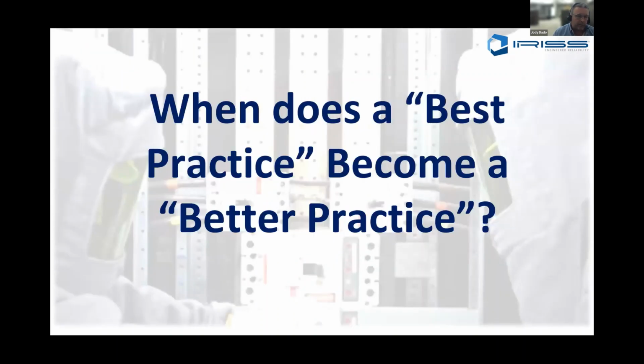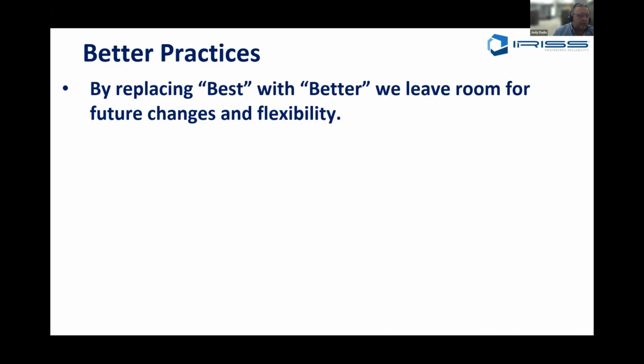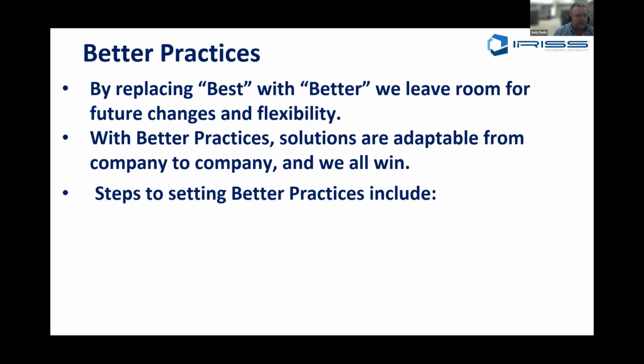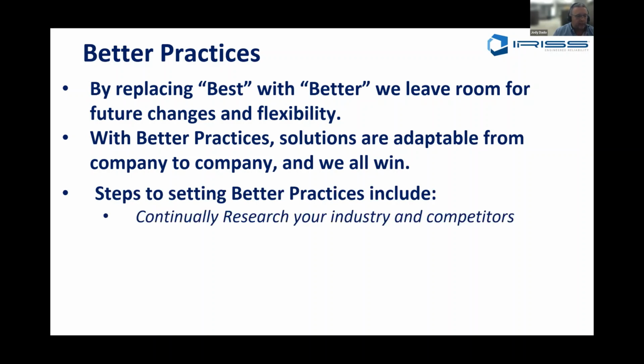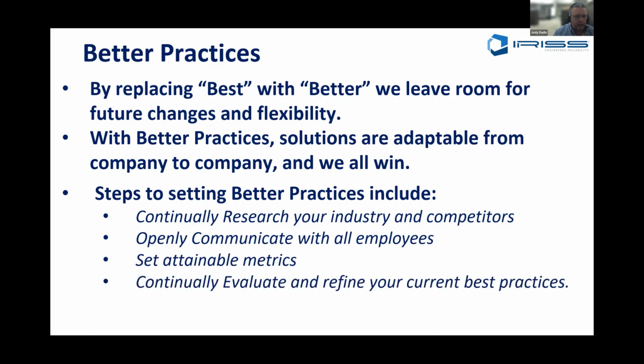Sounds great, but when does a best practice become a better practice? Call it building a better mousetrap. By replacing best with better, we leave room for future changes and flexibility. With better practices, solutions are adaptable from company to company, and we all win. Steps to setting better practices include continually researching our industry and our competitors, openly communicate with all employees, set obtainable metrics, continually evaluate and redefine your current best practices, and manage the change.